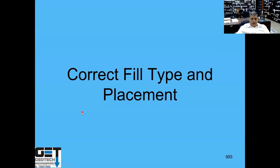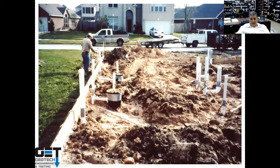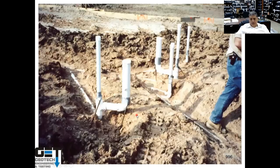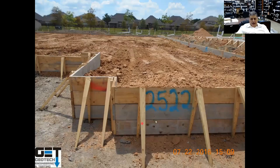Correct fill type and placement. Don't use sand in your forms. This is Pearland, a heavily wooded site. They go out, take out all the trees, and they put a bunch of sand in there. Not acceptable. You've got to put select fill or structural fill in there. All the plumbing should be backfilled with structural fill.